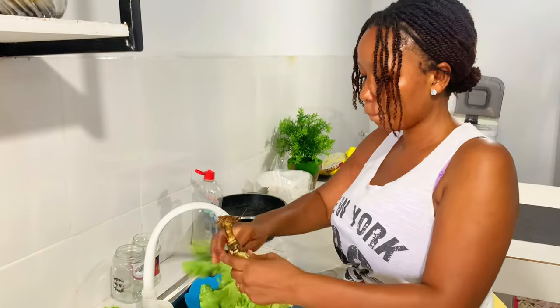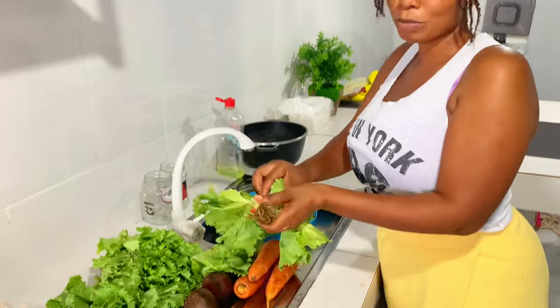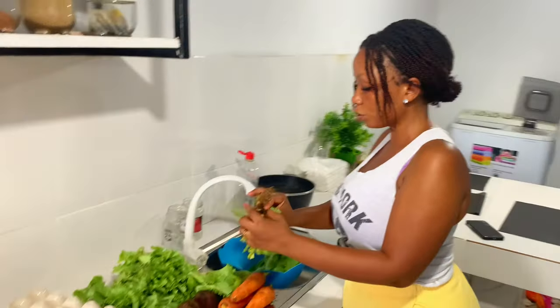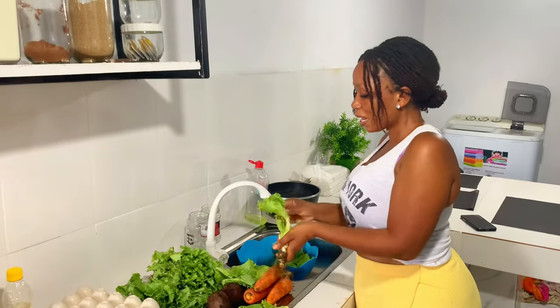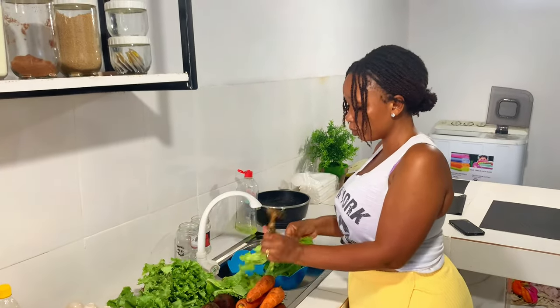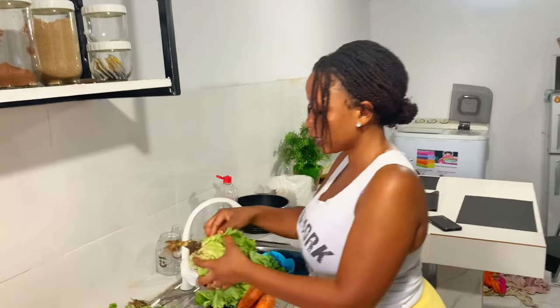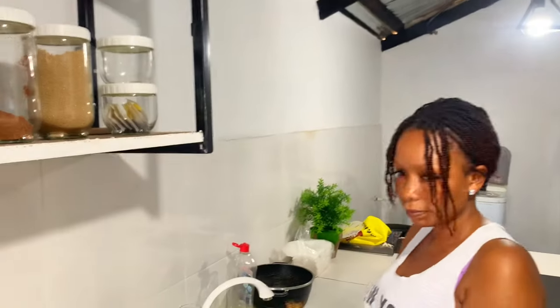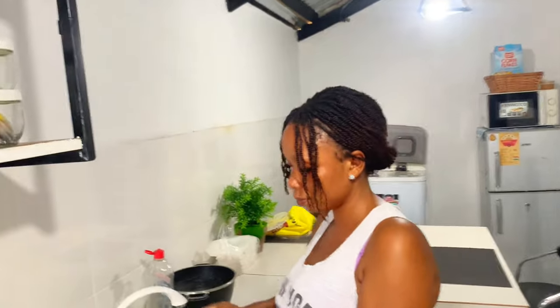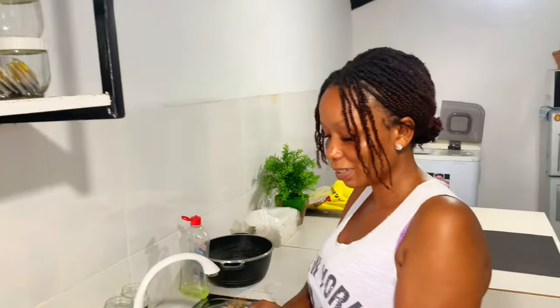So guys, as you can see, I'm sorry, but the oil was not hot. You see, I told you guys that the oil is supposed to be hot. That's why I said you should take ownership. Then after that, you add the tasty tom paste. After it's heated up, you wait for it to enter inside. Then after that, you add the things you blended inside.